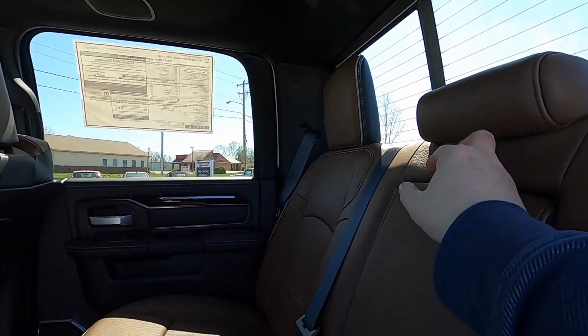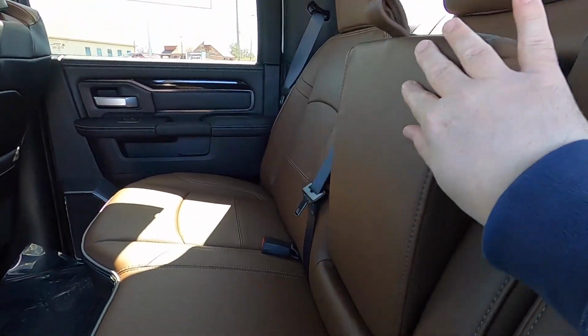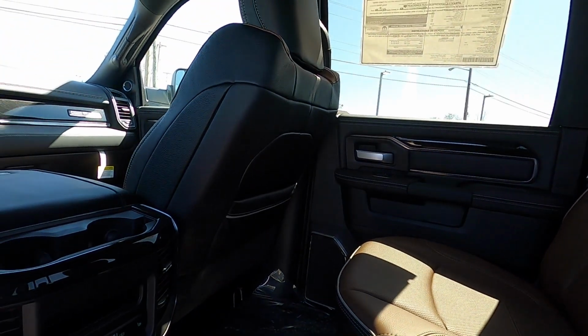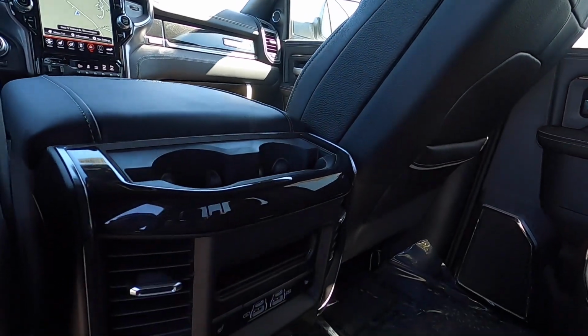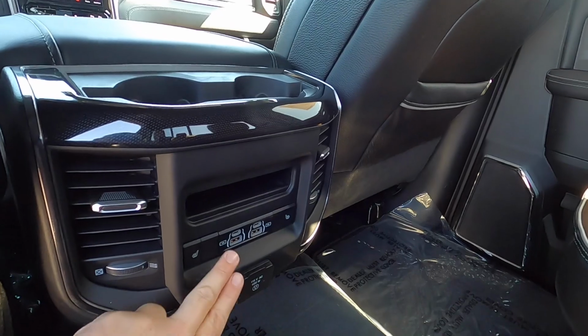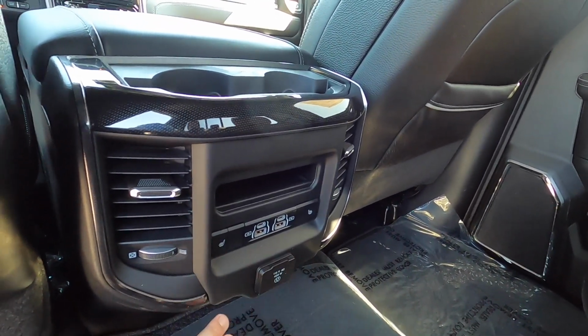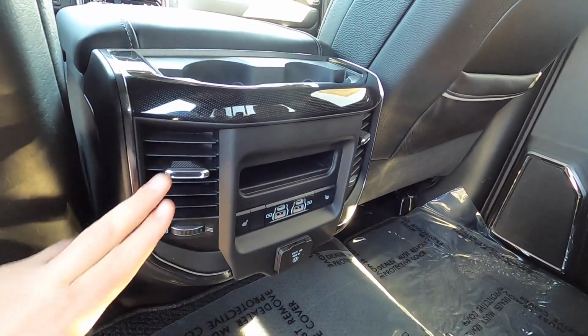You've also got a fold down center armrest here, which features integrated cup holders. Also nice to note, seatback map pockets present in the backs of both seats. You've also got 2 cup holders up here, some more of that gloss faux carbon fiber texture trim, little storage slot here, USB type A and type C charge ports, and outboard heated seats, 115 volt AC outlet, positional air vents.